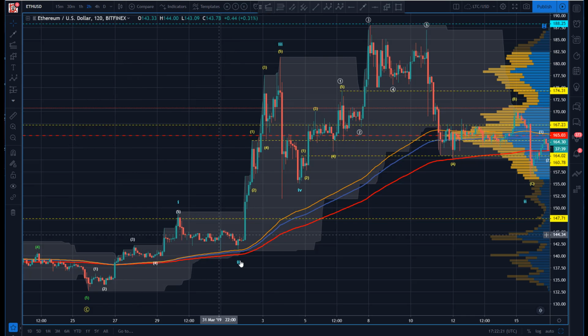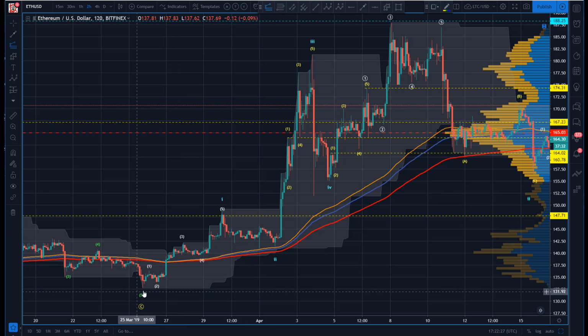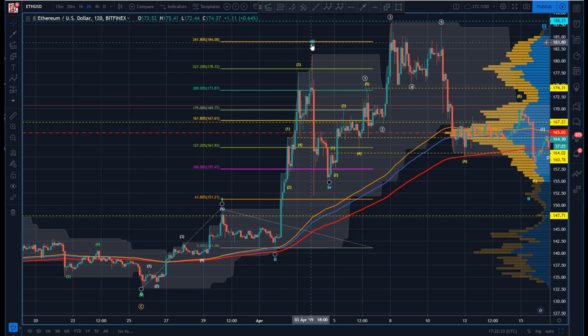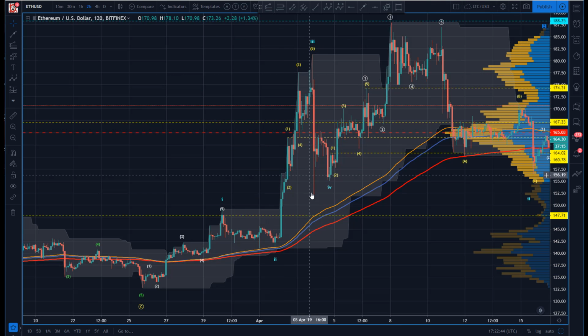So from that 1, 2, I can get my impulsive 3. Now it's not, well, let's just draw it up here. So from the 1 to the 2, well, if that's the 3, here's my 2.618. So here's the higher probability zone, but it doesn't work as well given what follows. So it looks like that's got to be my 3 here. So here's where it gets tricky.